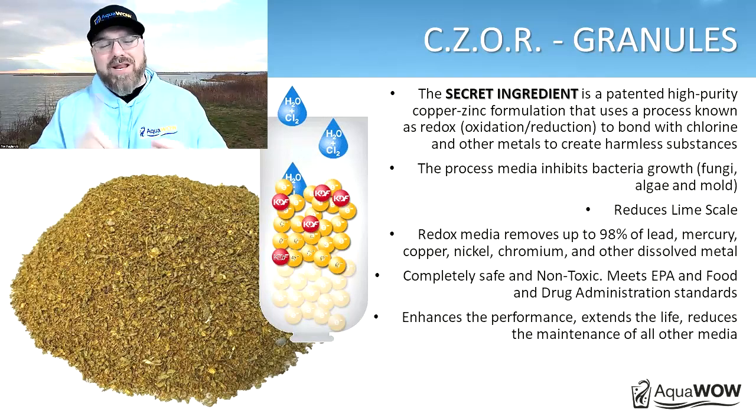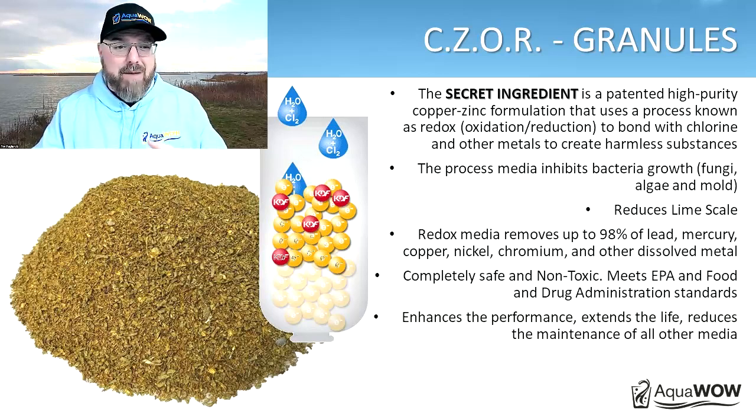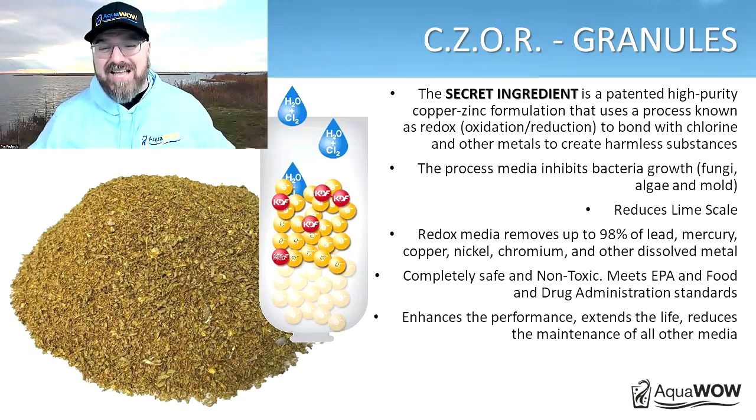It's going to remove up to 98% of lead, mercury, copper, nickel, chromium, and other dissolved metals. It's completely safe. It's non-toxic. It's approved by the EPA and the Food and Drug Administration to be used. It enhances the performance. It extends the life of the other media in our system.